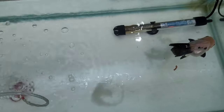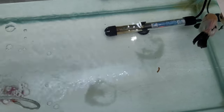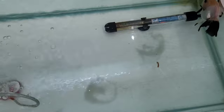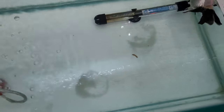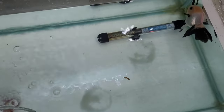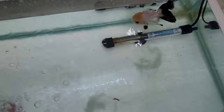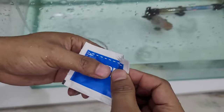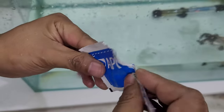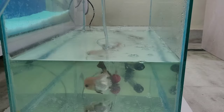Reduce the water level, because they are already not able to swim, correct? So that's the reason I would recommend you reduce the water level, so it will not be stressful for them. And while treating them, if you have API General Cure, please do add that. That's one of my favorite medicines. Whenever I'm trying to treat my fishes, I add it. And especially for swim bladder, it will really help.